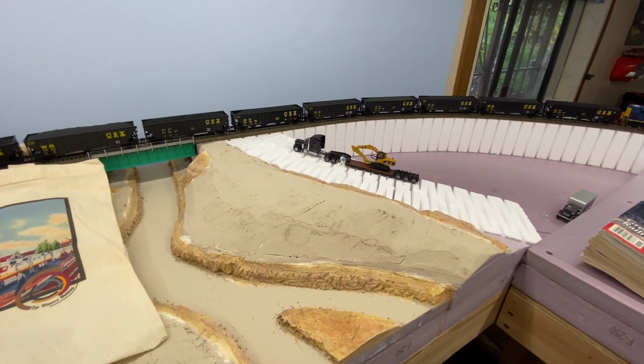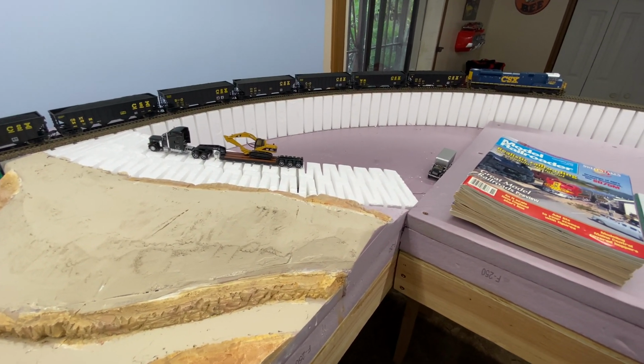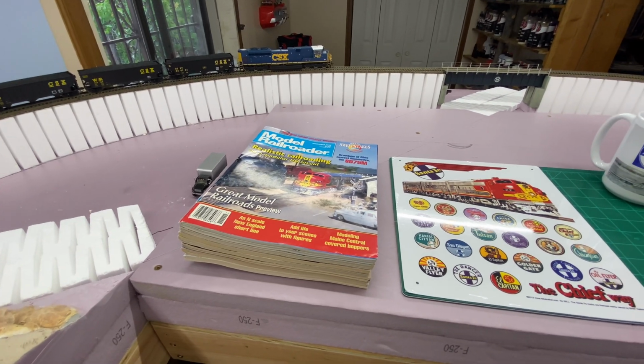But it was a really great time. Like I said earlier, there was a ton of people. I really wasn't able to get too many videos and pictures because I didn't want to get in people's way, and I didn't want to ruin the experience for anybody else.